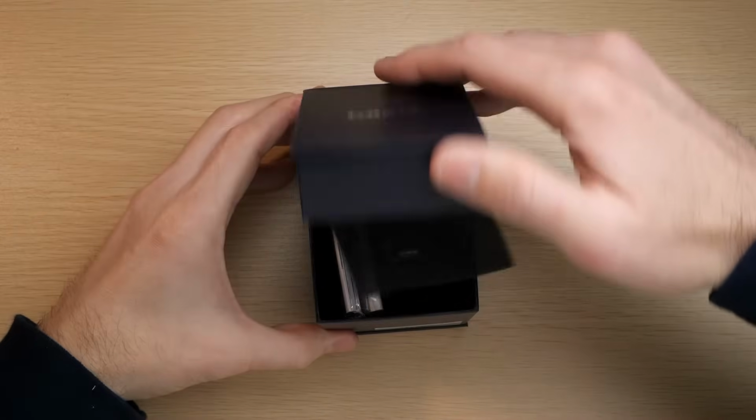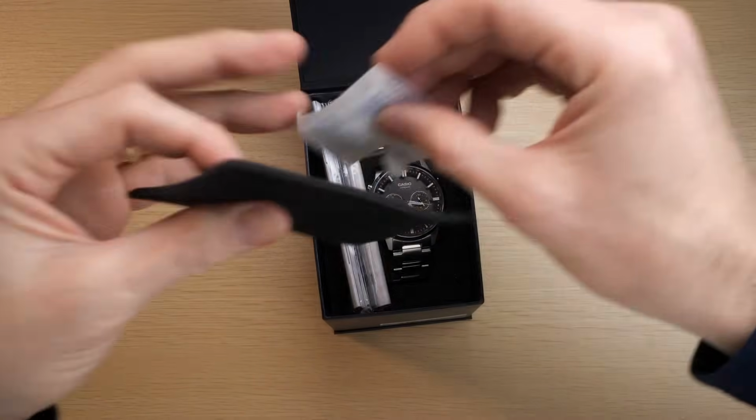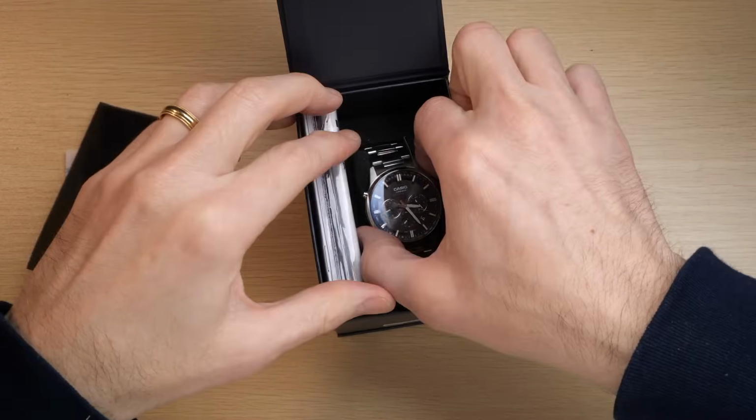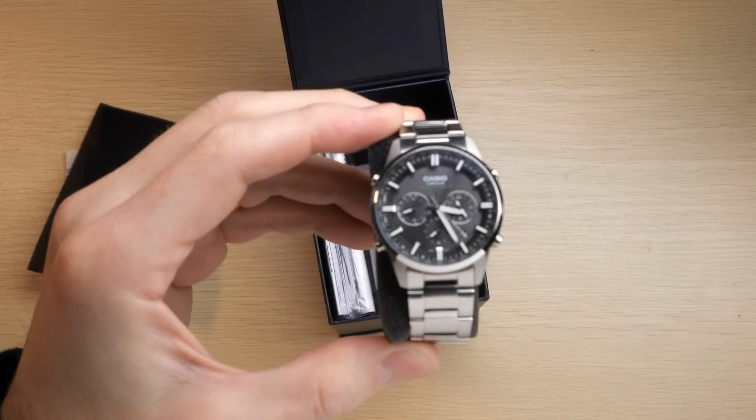All right, with that said, let's jump into the watches that we're going to take a look at today. Now, the first one I want to show you guys is probably my favorite of the 5, and that's the Casio Lineage LIW-M700D-A1JF.